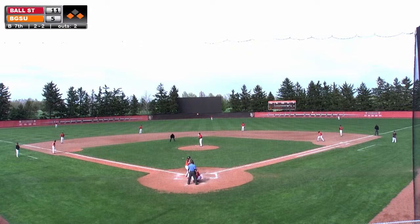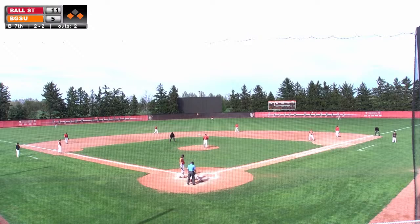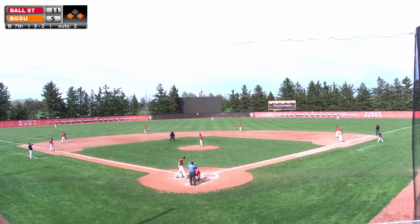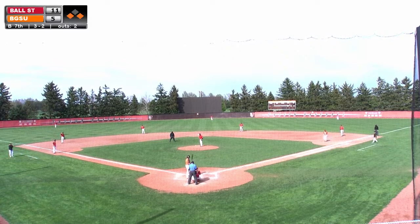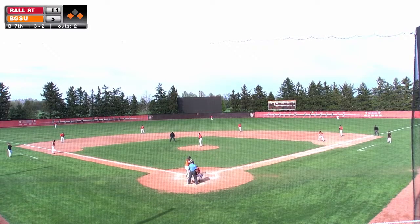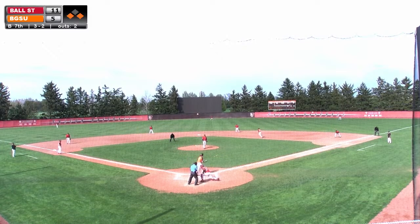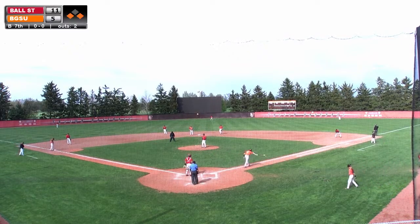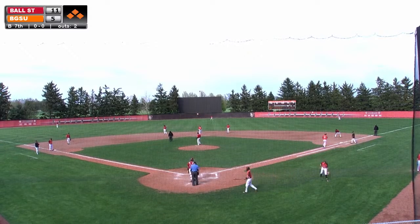Two balls, 2 strikes, 2 outs. Here's the pitch. Ball inside, full count. Falcons are threatening to bat around in the 7th. Entered the inning trailing 11-2. It's now 11-5. Down to their final strike. The payoff pitch. Ball 4. So the 5th walk of the inning by Ball State pitching. Reloads the bases.